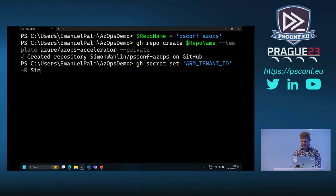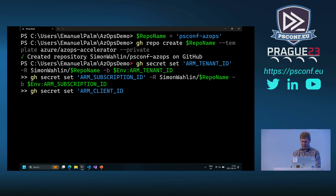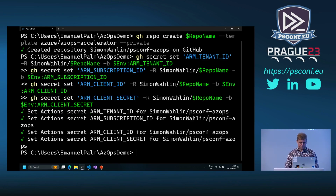And then we are going to set some secrets. So I have a bunch of environment variables I have pre-created. So I'm going to do a tenant ID, a subscription ID, an ARM client ID, and an ARM client secret. I'm taking the environment variables and I'm putting them into my repository as action secrets or whatever they're called, so my workflow can access them. If I'm running ACOps from a private runner or a private agent in Azure DevOps, and that agent has a managed identity, I can use that instead, and then I can just skip the client ID and client secret part.